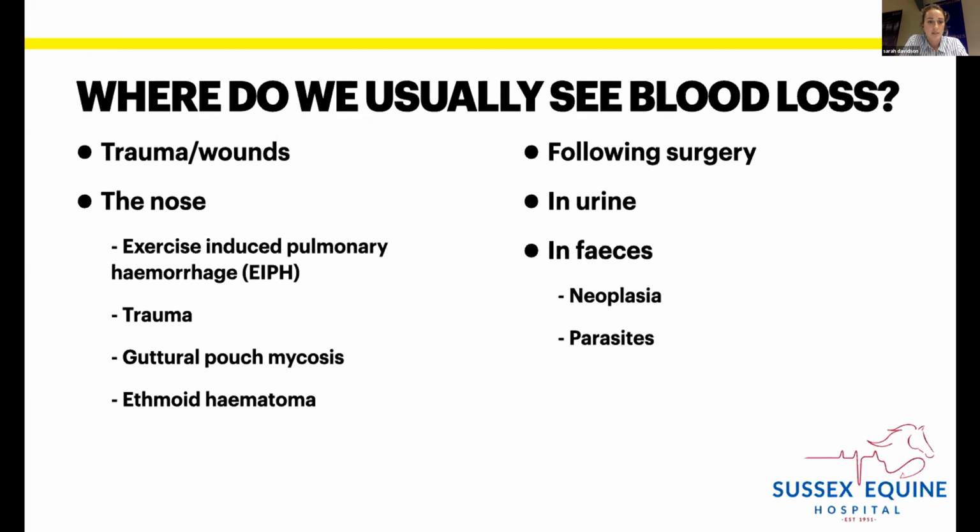Trauma is the second one down on the list here. The same as us, if a horse bumps its nose hard enough, it could bleed. There are lots of blood vessels in the nasal passages that can burst following trauma. And it goes without saying that horses' noses are bigger than ours, and some horses are pretty clumsy, so it figures that we see trauma-related nosebleeds fairly commonly.